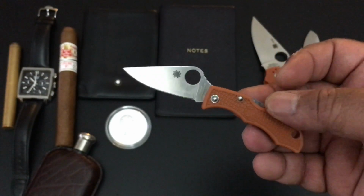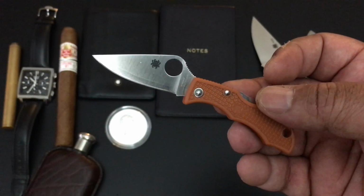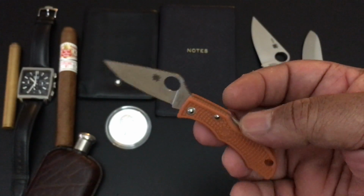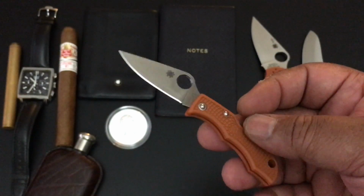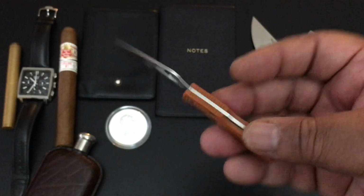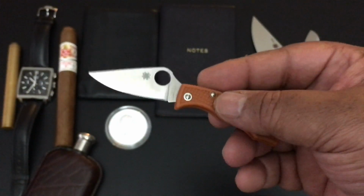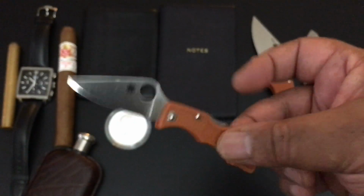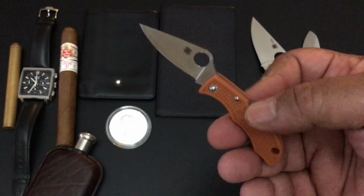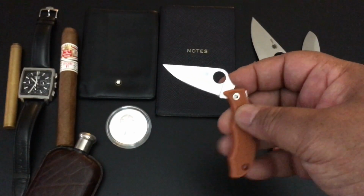So that's that. Okay. My keychain knife today is the LadyBug with Hap40 steel and the burnt orange FRN scales. Of course, the LadyBug is just a perfect small knife to throw into your pocket or into your purse. 1.9-inch blade, only 6 ounces. It's only 4.4 inches total. And of course, that Hap40 steel retains an edge great. You just have to take care of it.